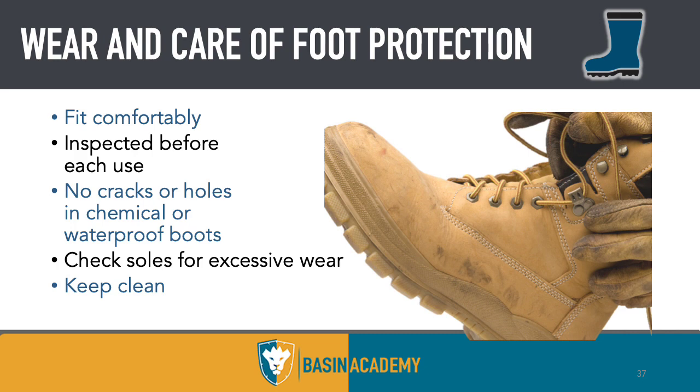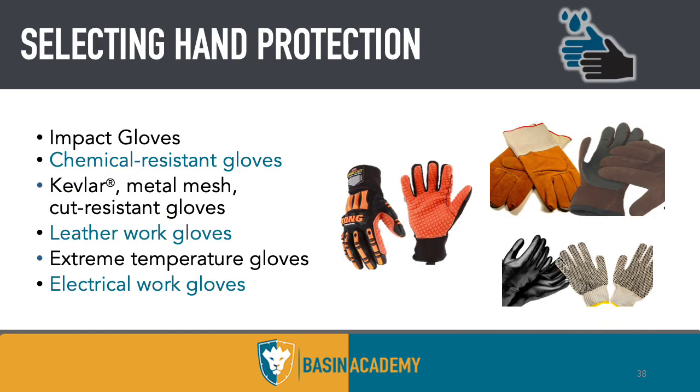Slip resistance is a big thing. For me, that's usually what goes out first on my boots as the soles get a little bit worn down, and then ice and any sort of slippery surfaces really impact it. But also inspecting, we definitely want to make sure there are no holes, so the soles aren't broken or cracked. And then the chemical boots, that's really where the issues can happen, if there are cracks or tears in those that would allow chemicals to seep in. So you just want to make sure you check them every day before you put them on. Make sure that they're fitting and suitable for work.